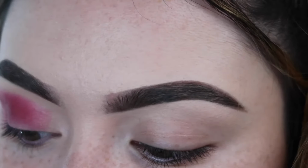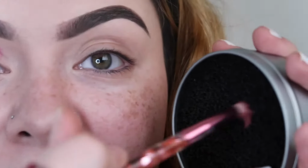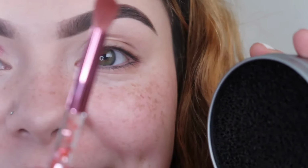So I'm gonna take this shade on, my brushes are dirty, I'm sorry, but this is the brush I'm taking it on. I have this color switched, so that's why it looks so dirty, because it is dirty, but there's no pigment on it because I color switched it, see? So it's just dirty. I just need to wash my brushes.